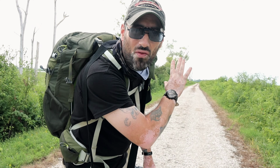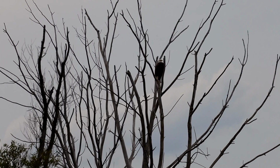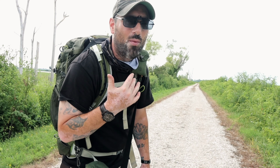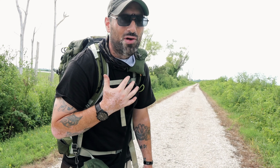But there is a bald eagle perched right up on this tree along the trail. It's been a while since I've caught these guys. I want to get a couple shots in the bucket, even if they're not too great. They're always a treat to see out here in the wild.